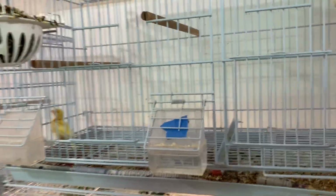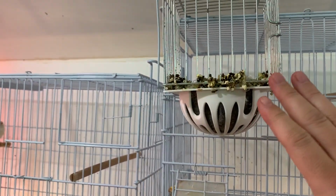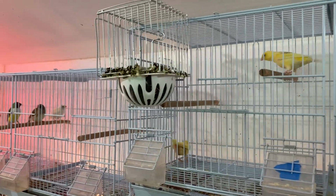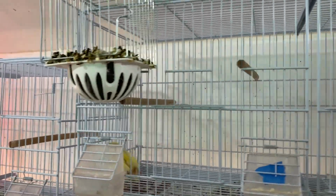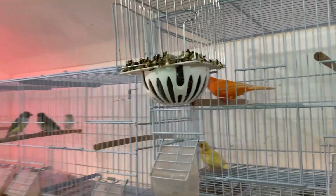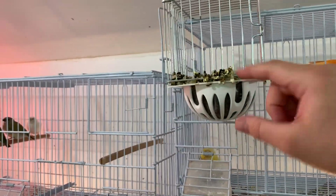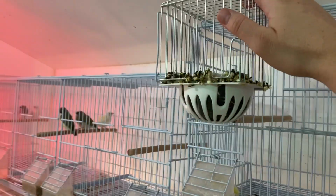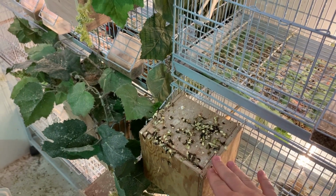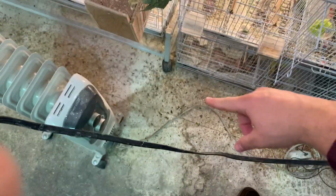One thing I wanted to talk about is the cleanliness of their nest pan. With canaries, especially when the babies get older, once they get past about a week and a half old, a lot of them will scoot their butt up to the edge and poop. Lots of times their poop with these particular cages will fall down and get your floor really messy. See how we have all this? That's something I got to clean today. If not, it would have just gone right on the floor.